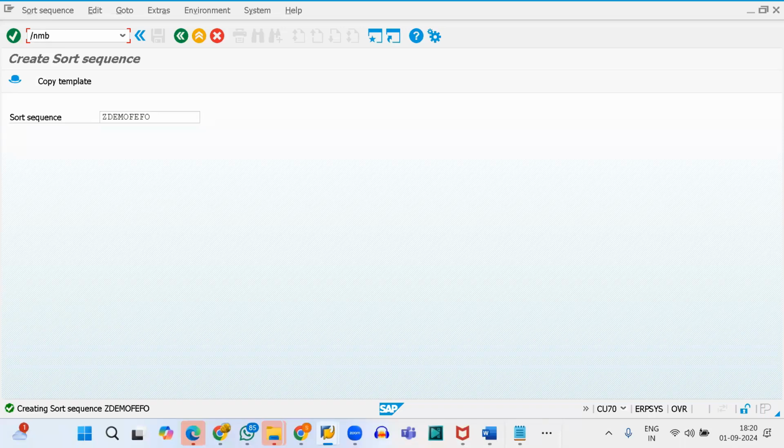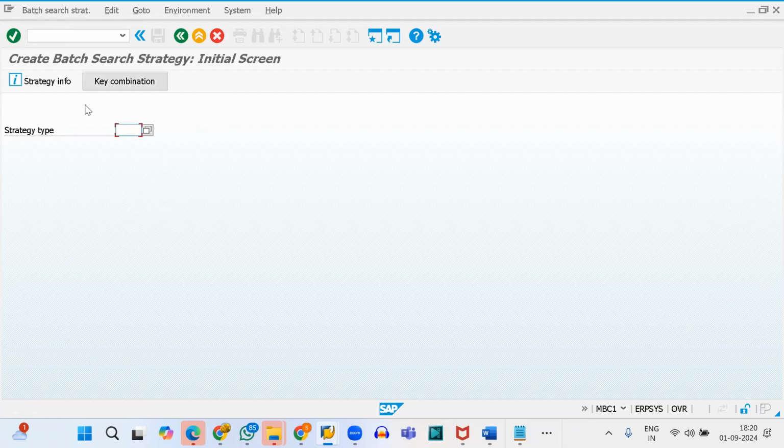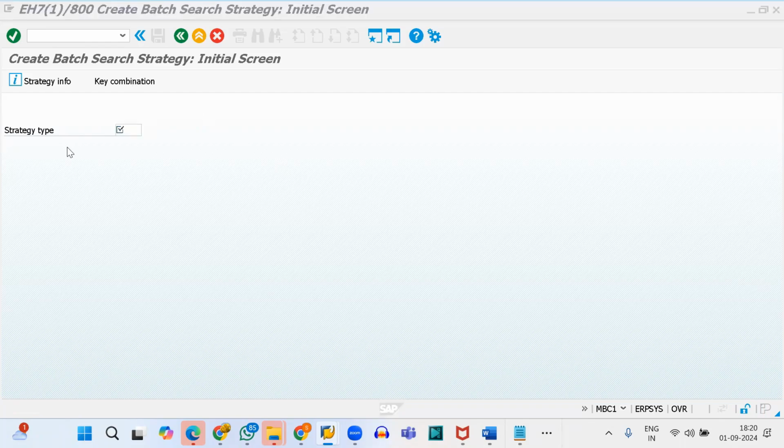Now the final thing, we have to maintain the strategy record or condition record, you can say. MBC1 is the transaction code where we can maintain the condition record. After entering MBC1, you will see the system is asking for the strategy type.